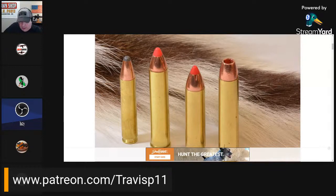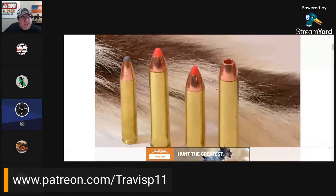Straight walled cartridges tend to be slower and have less range. And it's this reduced range that, at least in theory, makes them safer for hunting purposes in densely populated areas. And so that's one of the reasons why you have a lot of states that require the straight wall cartridges, because of the population density.